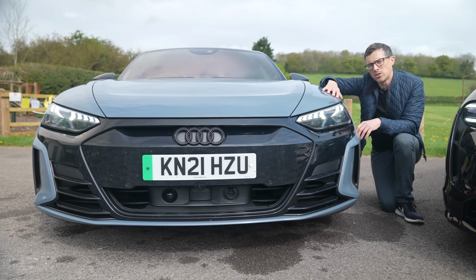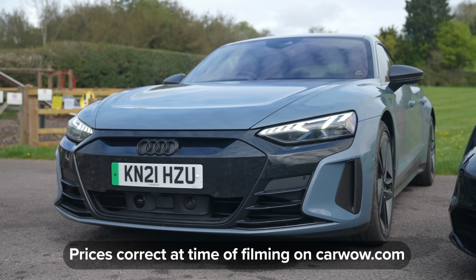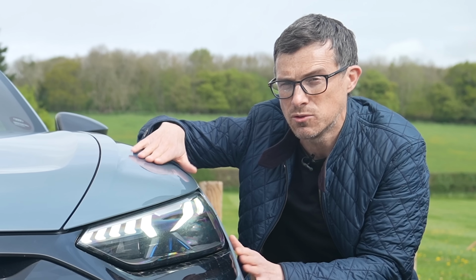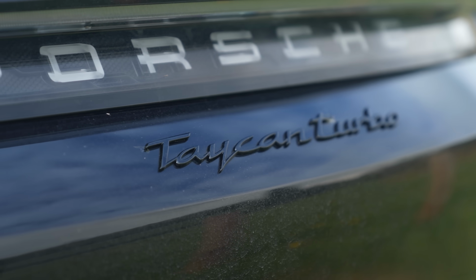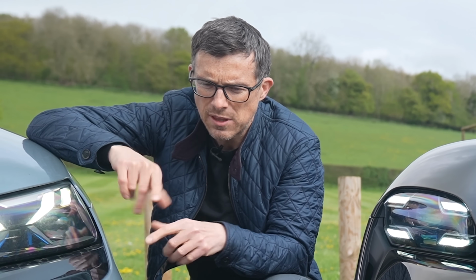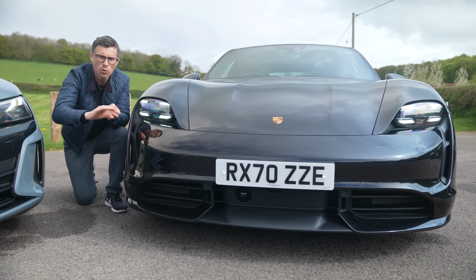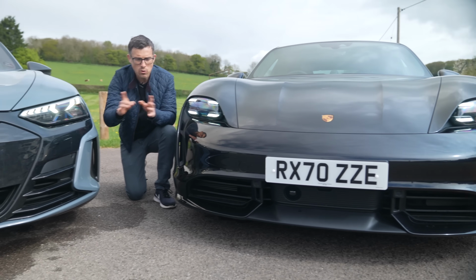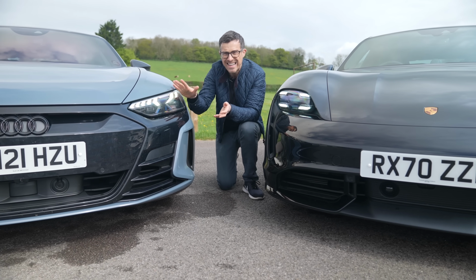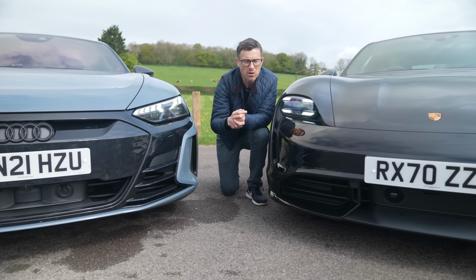Right, let's start this video by talking about the price. So the Audi e-tron GT starts from just under £81,000. It rises to about £112,000 if you want to go for the sporty RS model. The Porsche Taycan starts from around £71,000, which makes it cheaper than the Audi, but that's because you can get an entry-level version of this Taycan with a single motor, rear-wheel drive and a smaller battery. Like for like, it does work out a little bit more expensive. So this turbo version is comparable to this RS version of the e-tron, and that's £116,000. Porsche's always a little bit more expensive, aren't they?